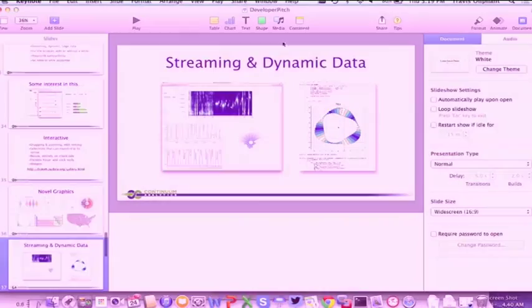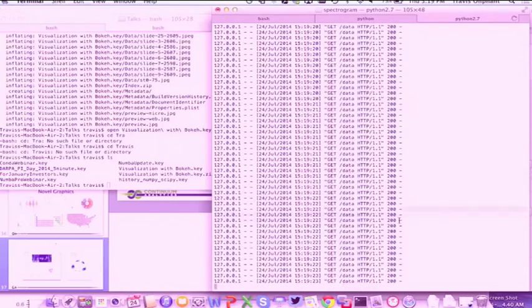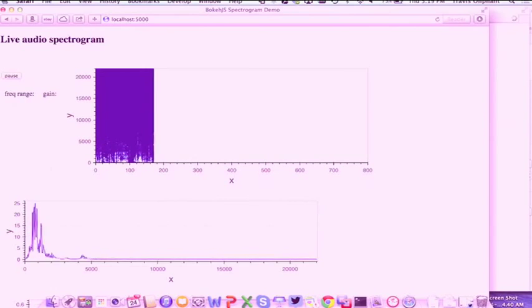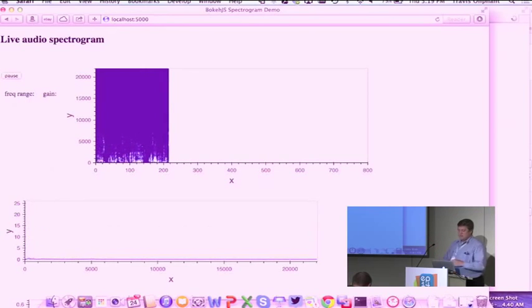I have a simple demo here I'd like to show. Basically, it's running in the background. So if I go to, this is just my basic computer, and it has been running for a while, and it's the microphone. And what I'm doing is using the NumPy stack to do a Fourier transform on the audio coming from the microphone and show that spectrogram in a couple of different ways.